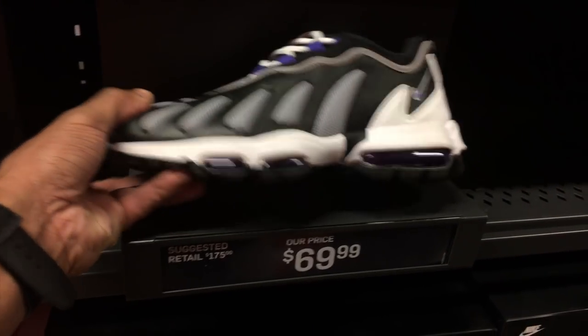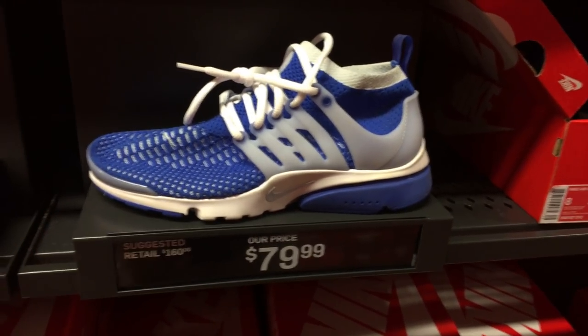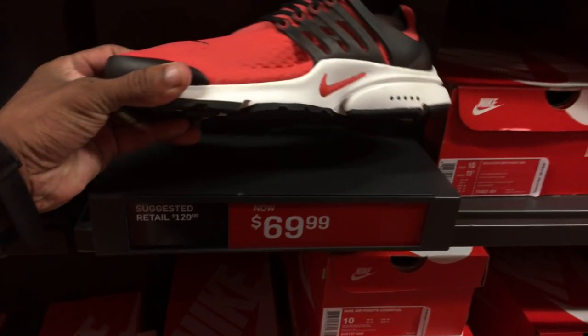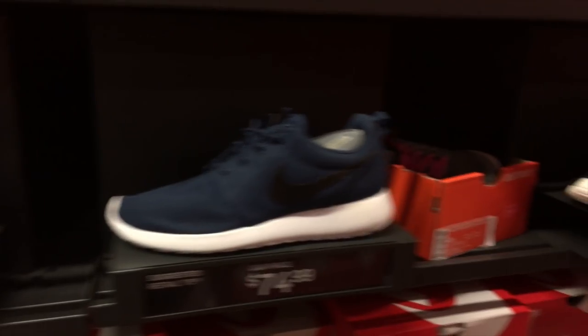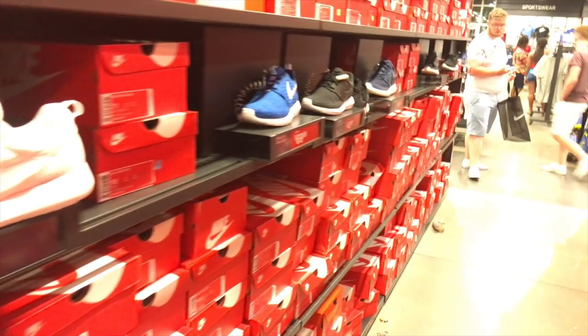Air Max 96, not bad. 70 beans. So you got the Presto joints here for 80 beans. Not a bad shoe. I tried these on my last outlet vlog. Pretty good. And you got this colorway too. All these joints are for 50 beans. But these are essentials. And so are these essentials. Roshes struggling over here, getting no attention. The Roshe line just fell off big time, man.